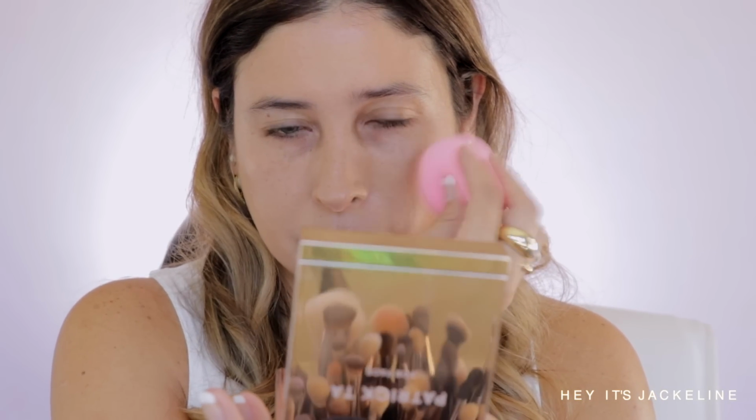It does have a natural finish. Perhaps this side looks just a little bit more, not dewy, but with a little bit more radiance. But it has to do with applying it with a damp sponge. The finish of the foundation is definitely a natural finish with a slight satin hint to it.